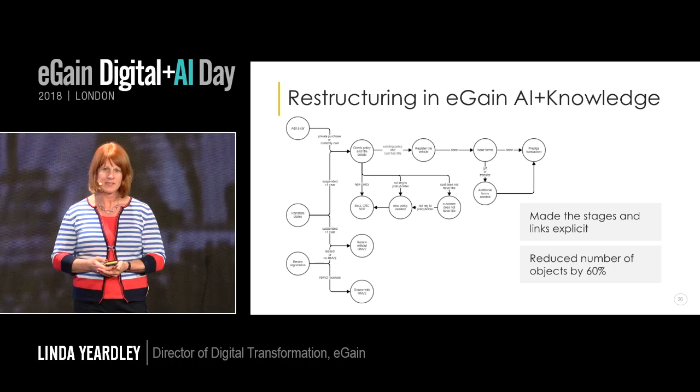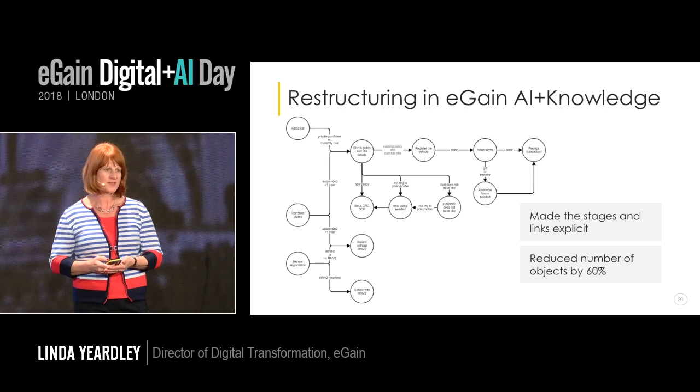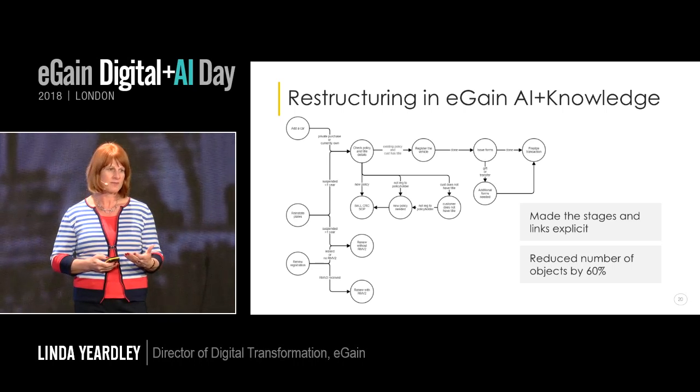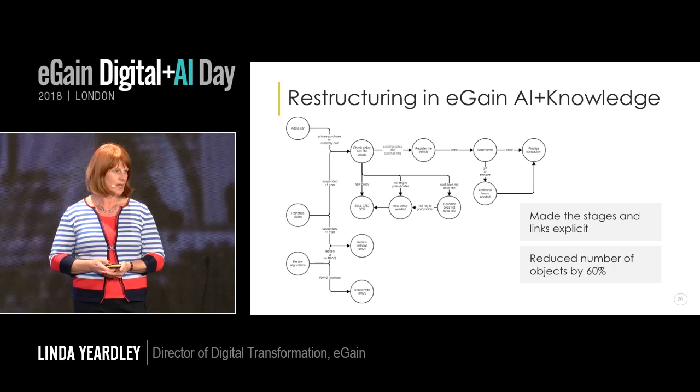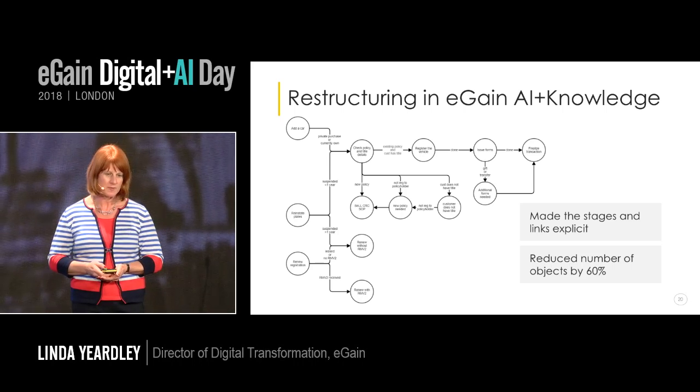That's also great from a maintenance point of view, because if you have information in your knowledge base that changes, such as an interest rate, for instance, you only create and maintain that once, and it's reused elsewhere in the system where it needs to be. So you're not having to change information in multiple places in order to keep up with the business.